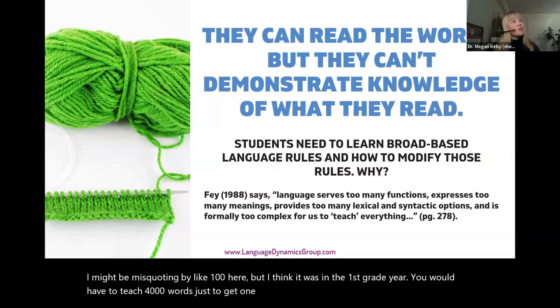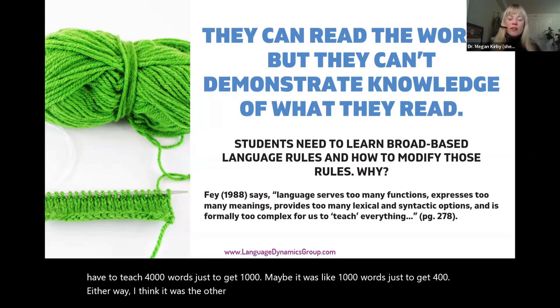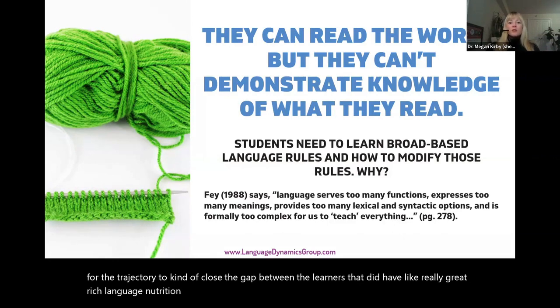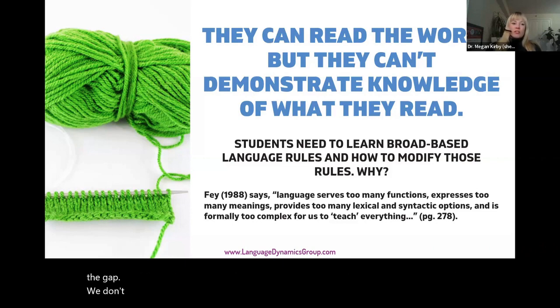Maybe it was like 1,000 words just to get 400. Either way, I think it was the other way around. I think it was like 4,000 words to 1,000 learned, for the trajectory to kind of close the gap between the learners that did have really great, rich language nutrition in their early childhood years to when at school we're trying to close the gap. We don't have that time, right? We can't just teach vocab.